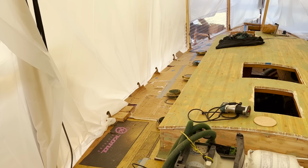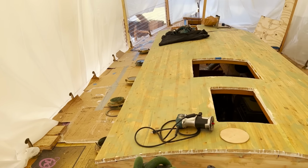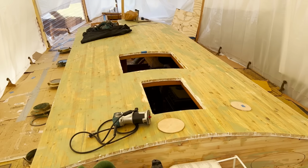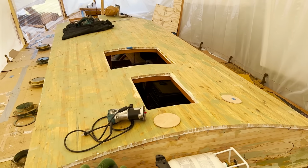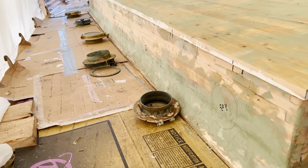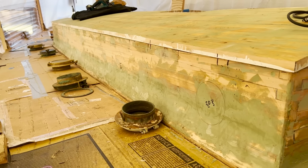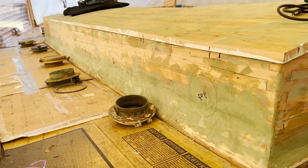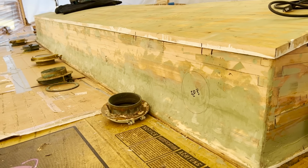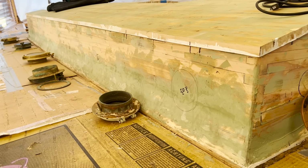We're getting ready to fiberglass the house top. Finally. Before we do, we've marked and set up locations for port lights, as you can see here. So it's time to cut big holes into the side of the house.